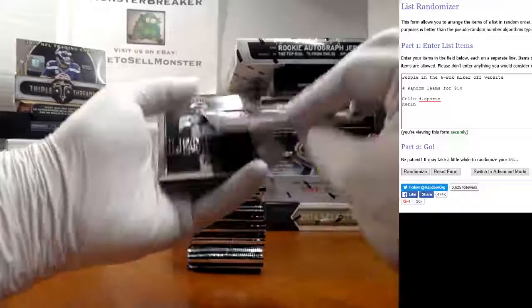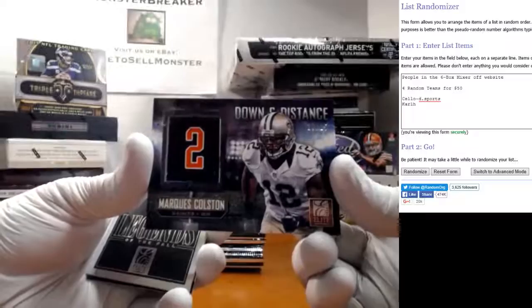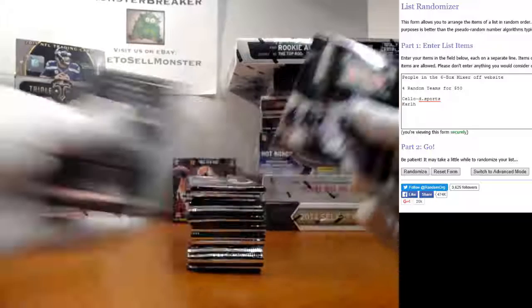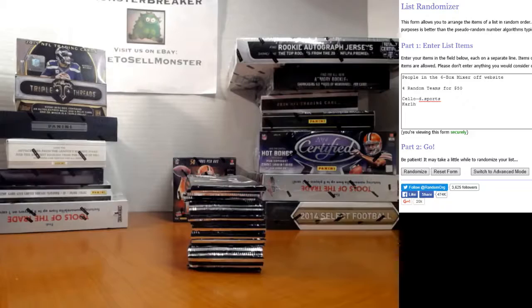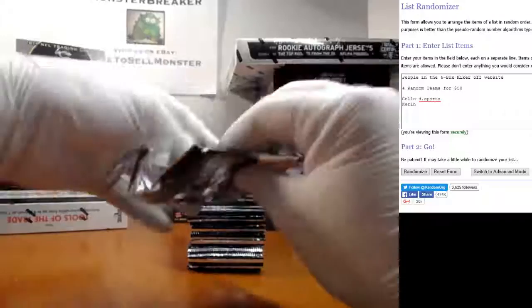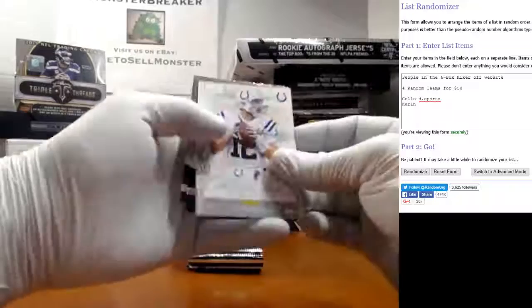For the Saints, Marquise Colston. We got Down and Distance, number 19 of 25. Marquise Colston for the Saints, number 2, and a jersey on the back, so that's pretty cool. Peyton Manning for the Broncos, Legend of the Fall insert. Andrew Luck, Peyton Manning, passing the torch for the Colts.